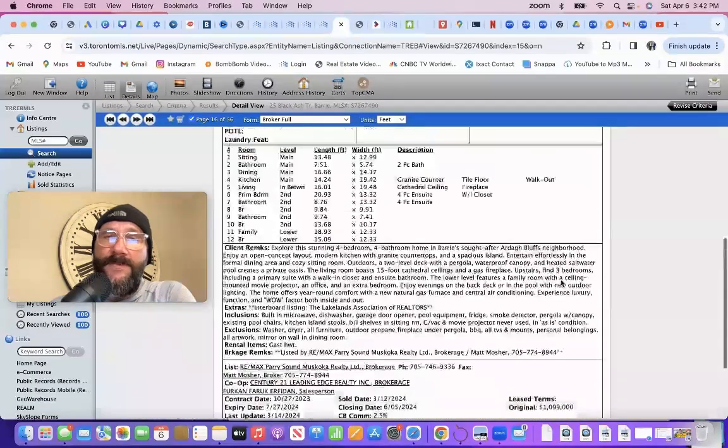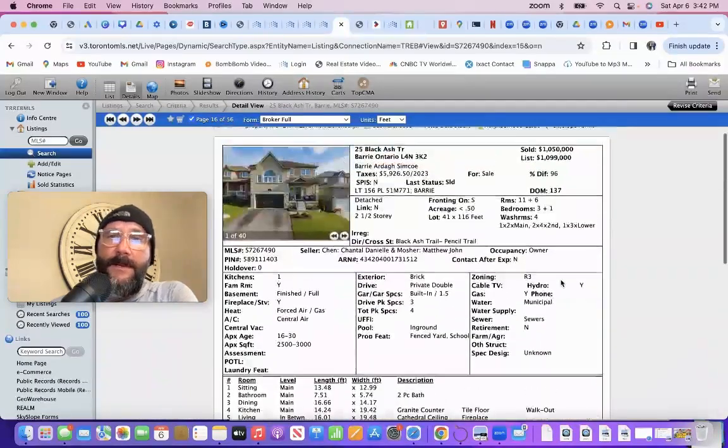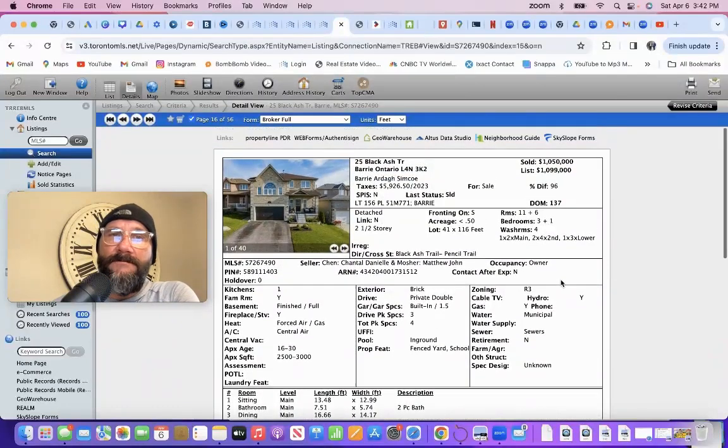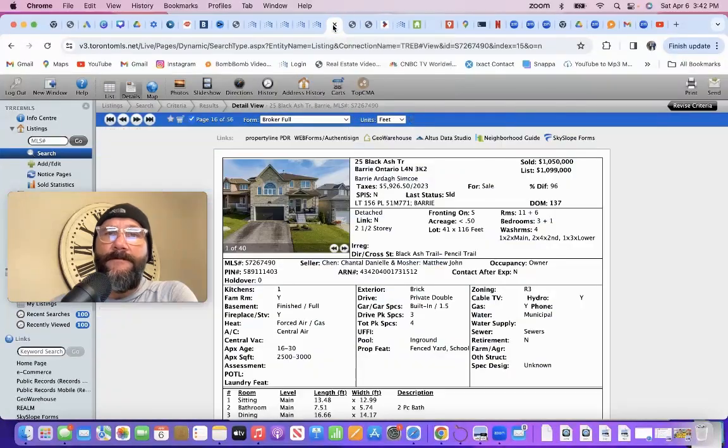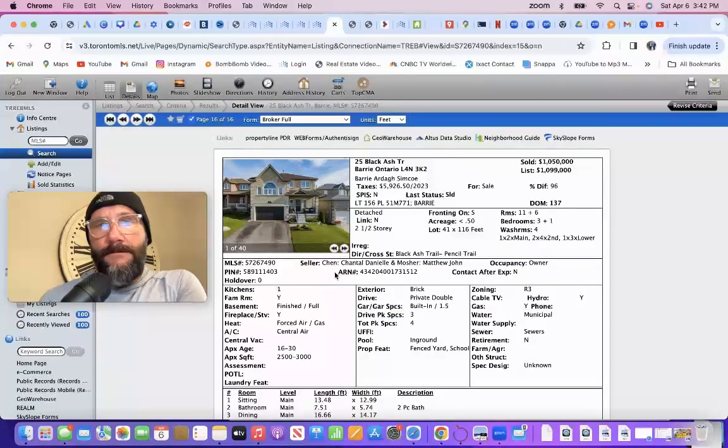Okay, well, there's some history. We're going to show the history in a minute. Maybe they didn't change the price, but let's just go there before I go through the listing. I'm going to jump back there, though. Just jump back for a sec. So for $1,050,000, let's take a look at this.